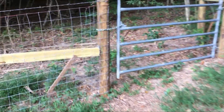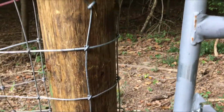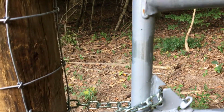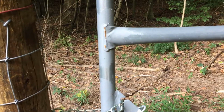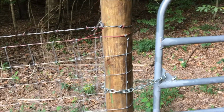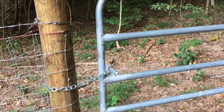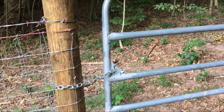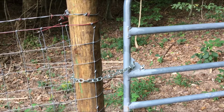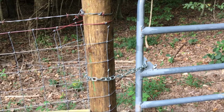Okay, on this gate, when I set the post, I'm ready that I can put a gate latch right in here when I'm ready for it. But this way I can allow, like I said, the livestock to come and go through this gate out here in the woods, let the cows and sheep clean that up. But let's go take a look at a few more different applications that we can use for the Sure Latch gate latches made by Co-Line Welding, Sully, Iowa.